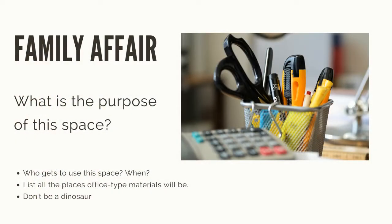So one thing I've been working on with my husband is we have been designating spaces, and we've also been communicating about when we want to use these spaces. And we've been trying to come up with a plan for when our 6-year-old, who's almost 7, how are we going to incorporate her into these spaces as well? So I want you to ask your family about that.